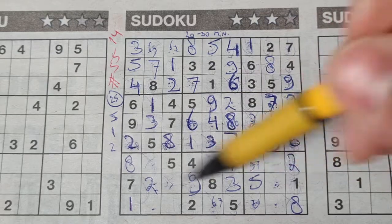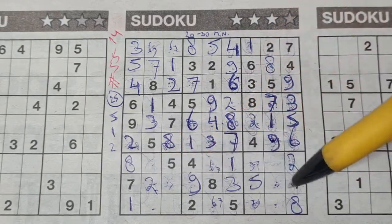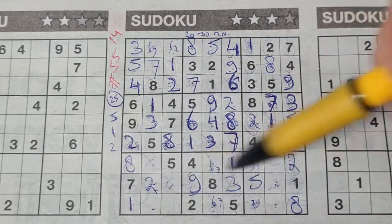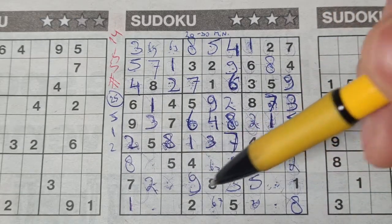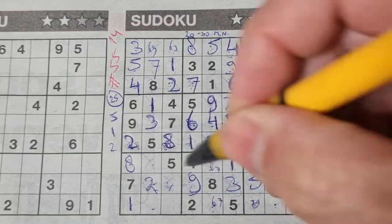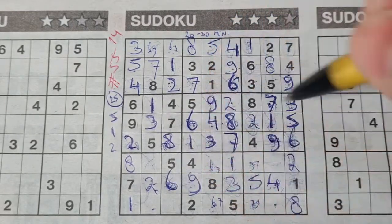2 numbers left in this row for numbers the 1, the 2, the 3, the 4 is missing, the 5 and the 6 is missing. 4 and a 6. We have a 4 in this column. No 4 there. 4 should be here, and the 6 goes there.